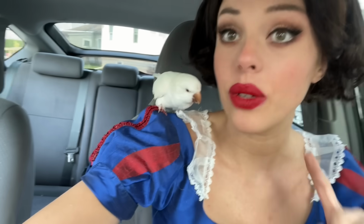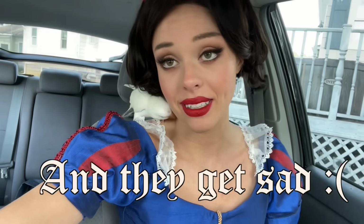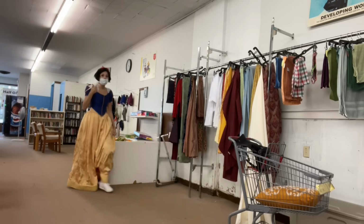And I have to bring Garion with me, one, because he's an essential part of the Snow White costume. Not because of the... That's not why I got you. You're more than an accessory to me. What? Oh. Anyway, I have to bring him with me because it's gotten to the point where I'll go into certain stores, and if I don't have him with me, the employees ask where he is and they get sad. Hey there, little friend. I hear ya, asking, what does Snow White need at the thrift store?